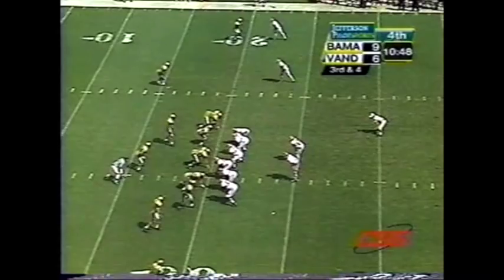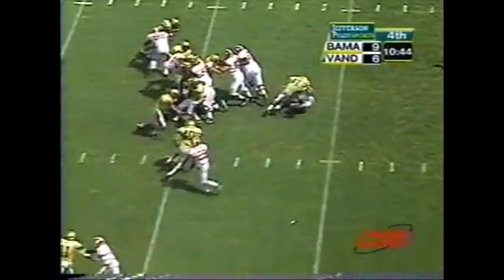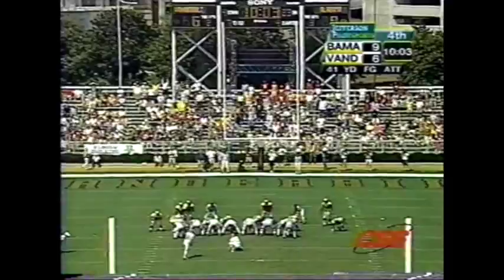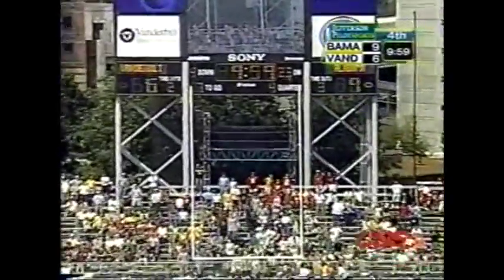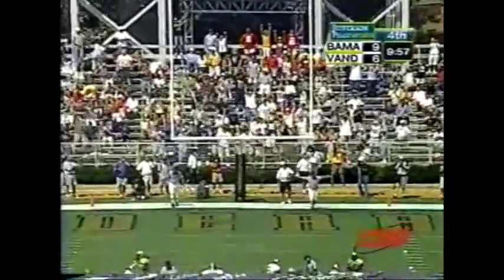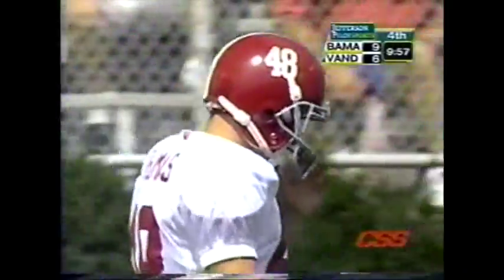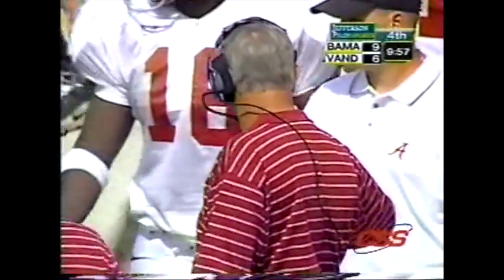33% on 3rd down conversions for the Tide. Last week they were at 31%. They lose a bunch there. Antoine Bradford. 41-yard field goal attempt. Neil Thomas hits the upright. No good. He hit from 35, 26, 31, but the upright got away from him at 41.